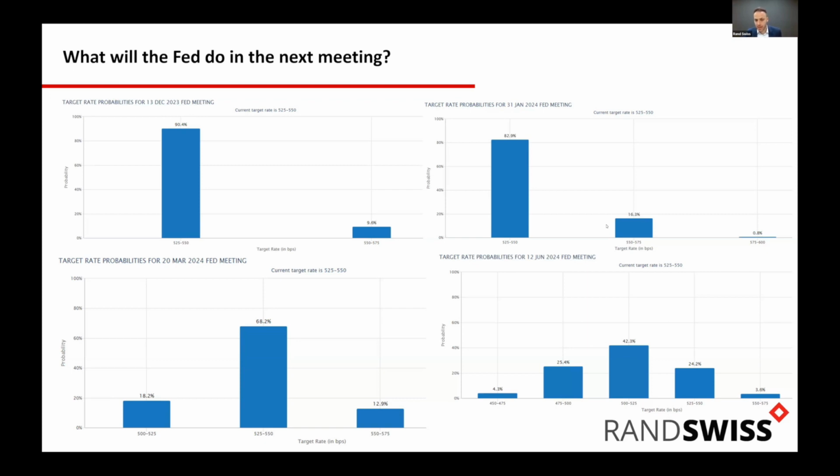What are the chances that we'll get a cut in interest rates by the end of the second quarter next year, according to current probabilities? As you can see, there's only about a 3.6% chance that it will be higher than where we are now. There's about a 24% chance, so 1 in 4, that interest rates will be in the same position, and the balance, so call it roughly 75% chance, that we'll have an interest rate cut by the end of the second quarter next year. That looks like where interest rates are going to come down.